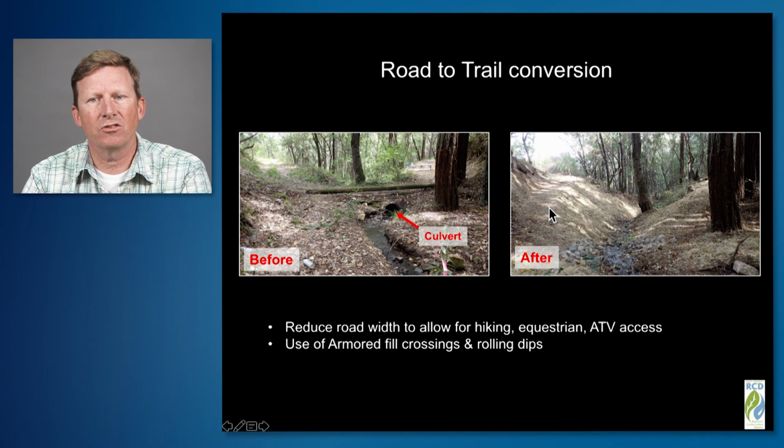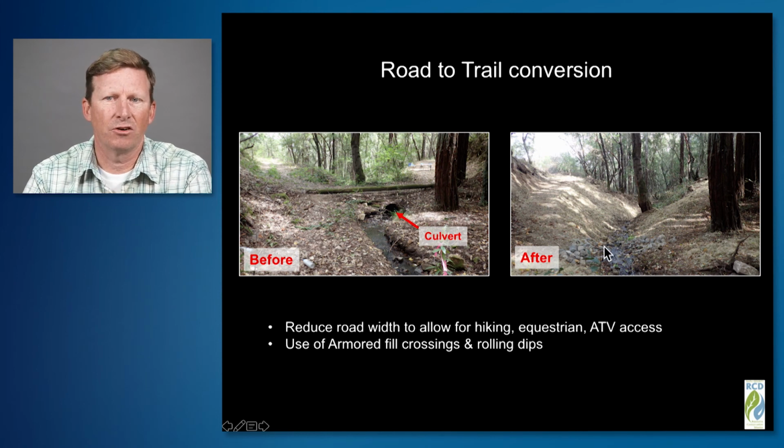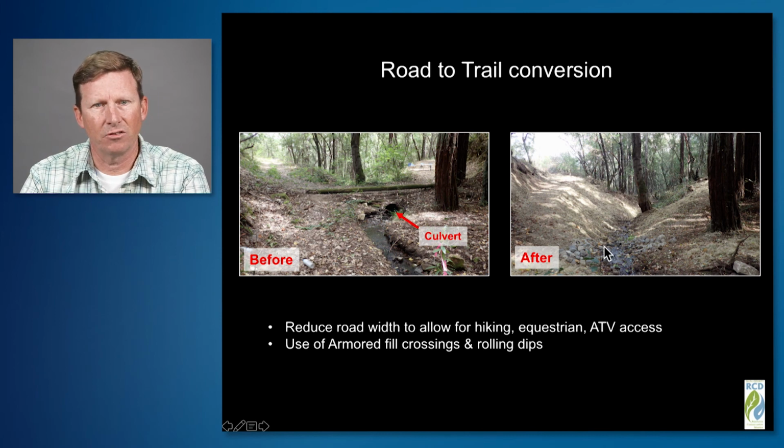And so this road to trail conversion you can look at as a hybrid between the road upgrading practices as well as the road decommissioning practices. Thirdly, I think that these road to trail conversions can offer a nice aesthetic to your user. So that's another component that you can think about.